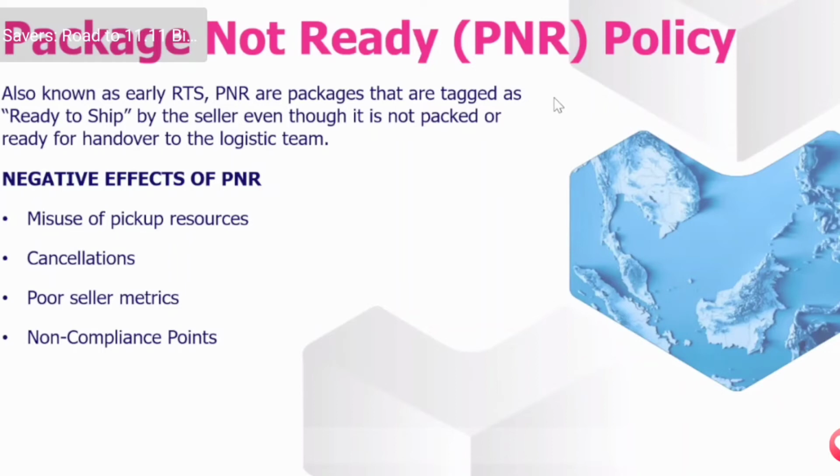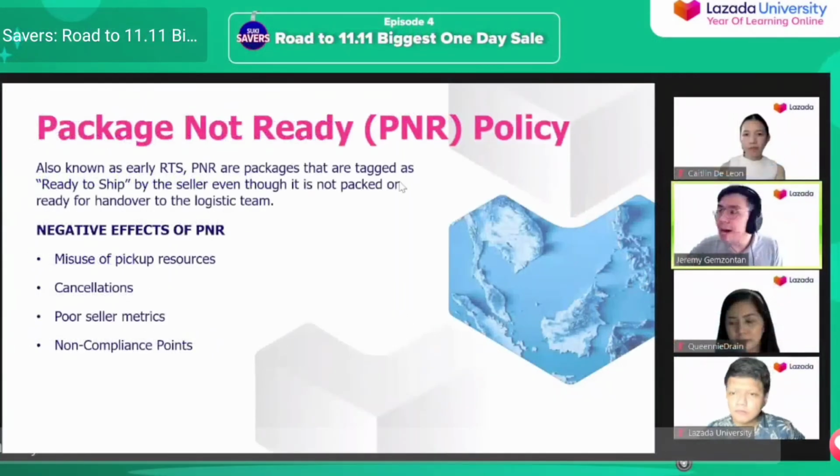Other negative effects of PNR is that it could lead to cancellations if in case na regularly nag-RTS tayo pero hindi pala siya ready, baka ma-cancel siya dahil isipin ng system ay hindi talaga ready tong RTS na order na to. It might also affect your seller metrics, and finally, it could also introduce non-compliance points to your store, which we want to avoid. Diba? So as much as possible, please make sure that we only click ready to ship after we've finished packing our parcels. That way, sigurado tayo na if a courier arrives to pick up, na ready tayo to hand it over.